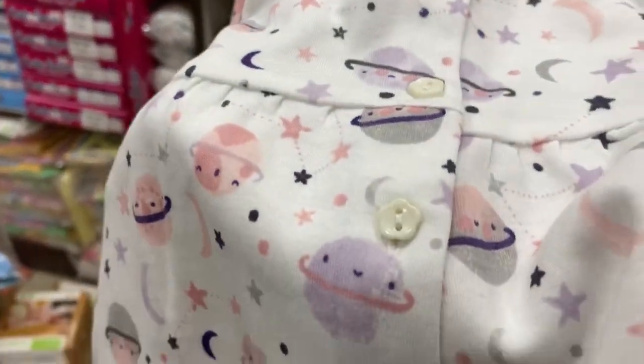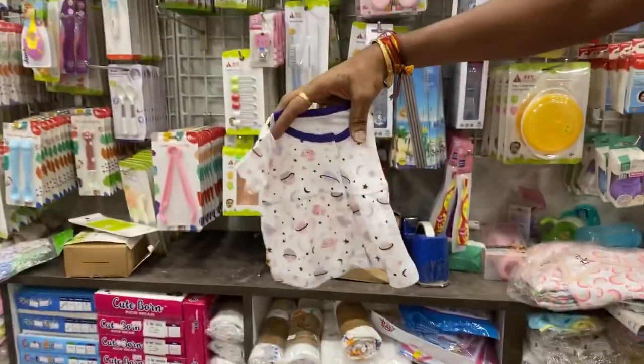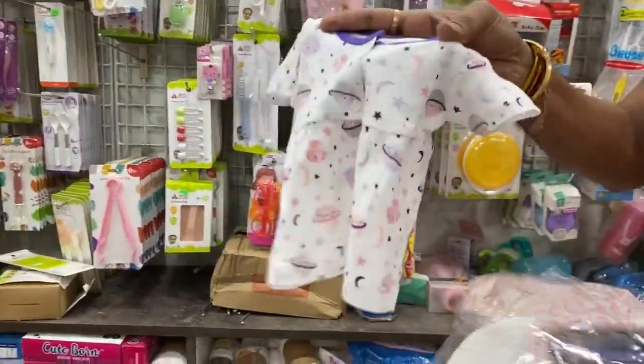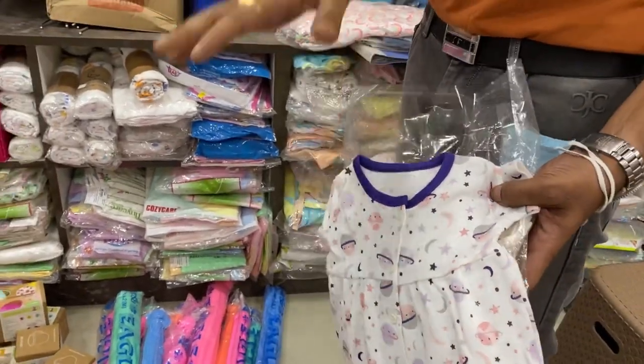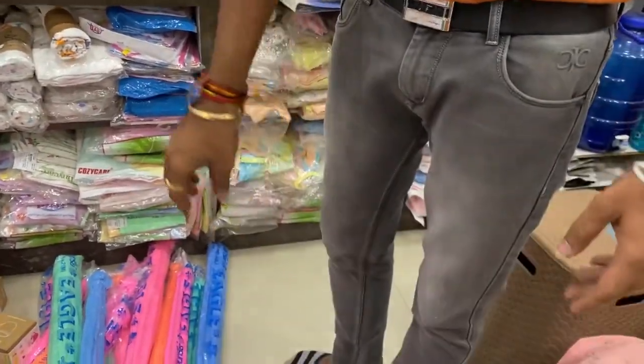This is a very soft cloth for a newborn baby. Girl baby. This wholesale price is 100 rupees for one piece, single piece. In this, if you want, we have starting from 25 to 30 rupees also.